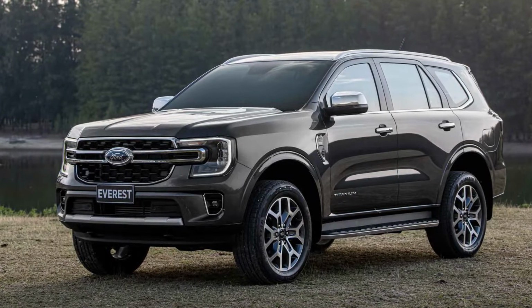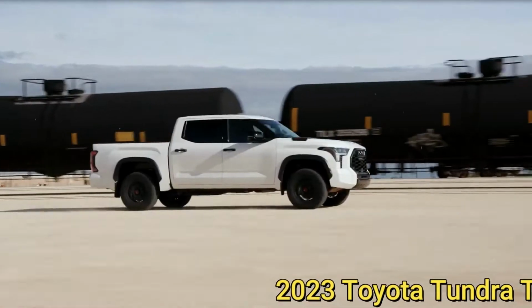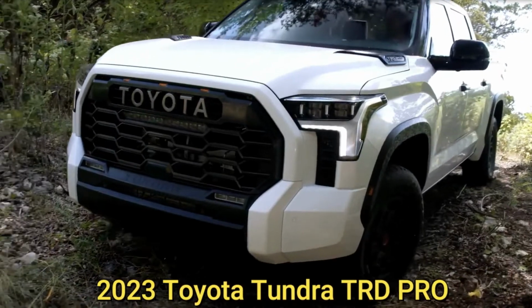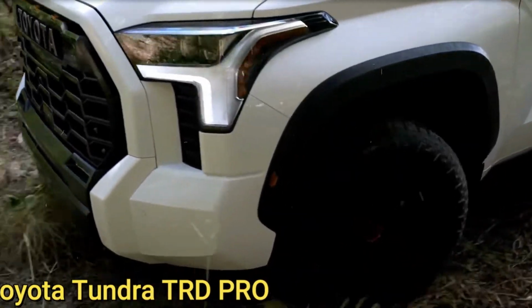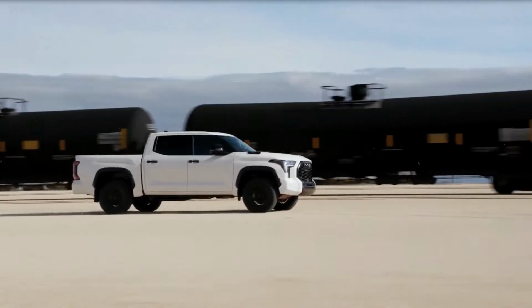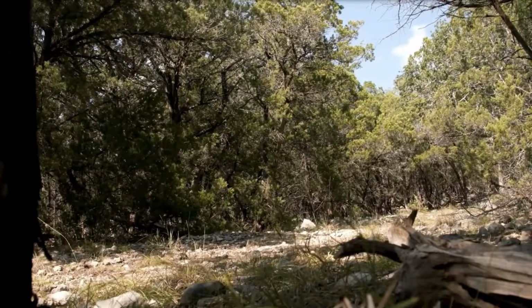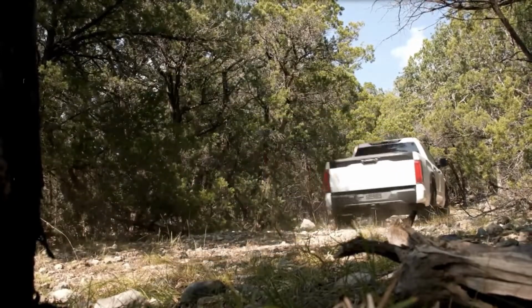FordPass enhances the ownership experience with features like remote start, vehicle status check, and remote lock and unlock functions via your mobile device. The portrait-orientated screen also is linked to a 360-degree camera with split-view display to make parking a breeze in tight urban spaces or to assist when negotiating particularly tricky terrain while out exploring.